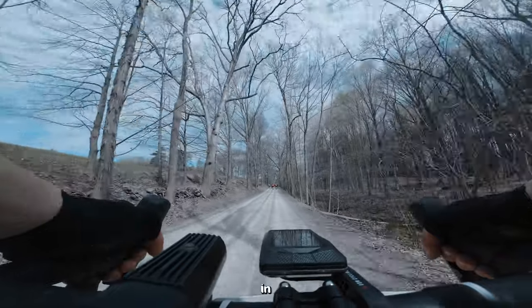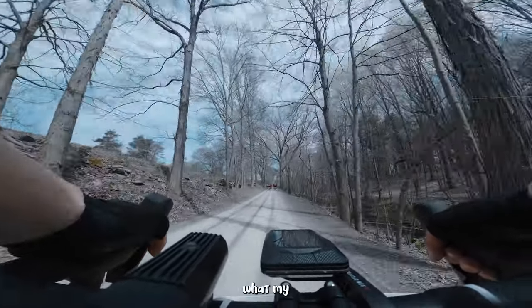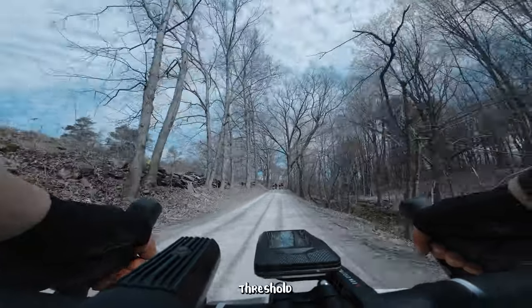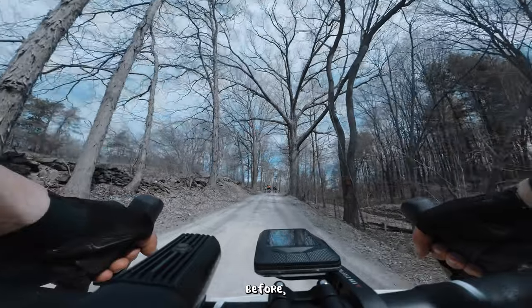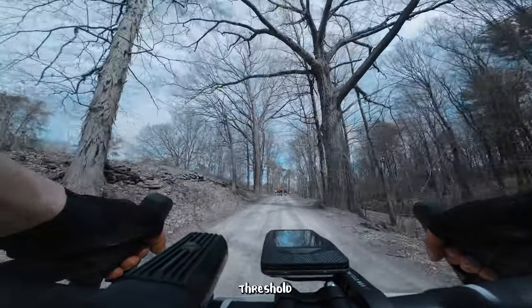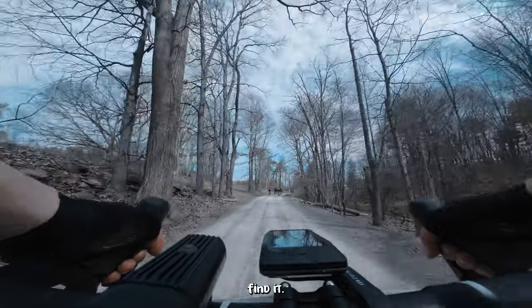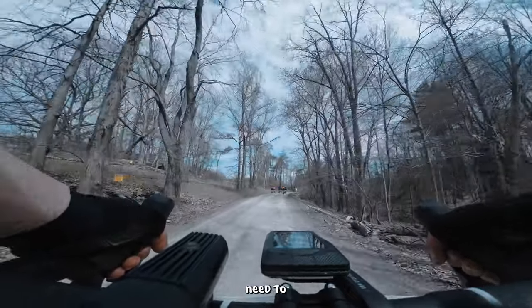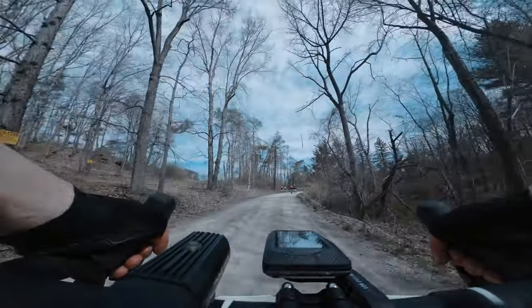I'm already putting in a lot of time over what my technical threshold is, but like I was saying before, I don't truly know what my threshold is right now. Still trying to kind of find it. Probably need to take another FTP test soon.